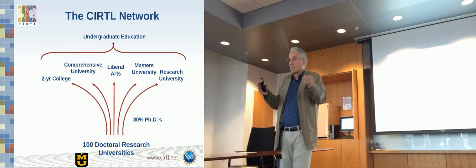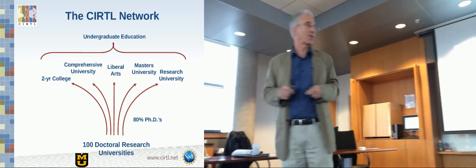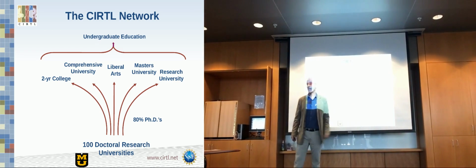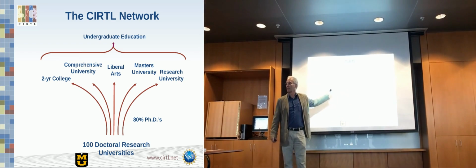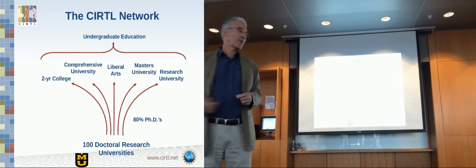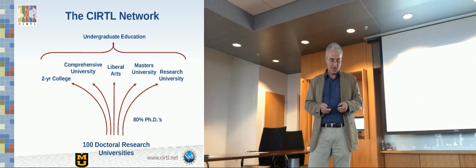And part of the strategy here was to really engage research universities who train most of these STEM faculty. So there's about 100 doctoral research universities that train about 80% of the STEM PhDs. And that has a big influence on all the other universities, what these faculty do. So if you can get all of those universities involved, then you really can have a big impact on STEM education. So that's part of the strategy that's been going on.